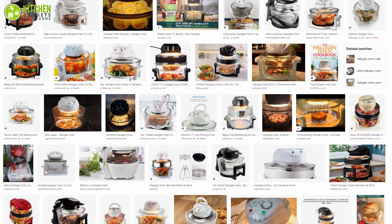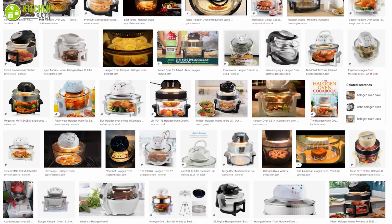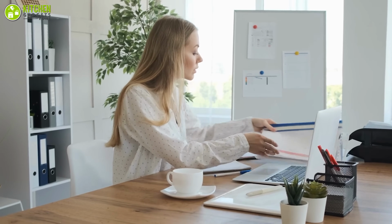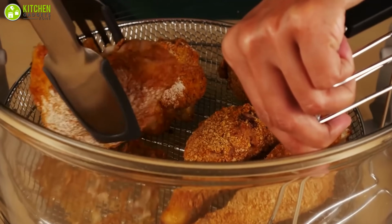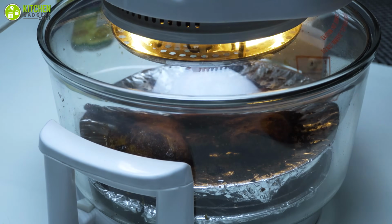These amazing cooking appliances come in a wide variety of makes and models, and after researching for many hours, we are happy to present our top picks of the 7 best halogen ovens for you. So without stalling, let's dive right in.